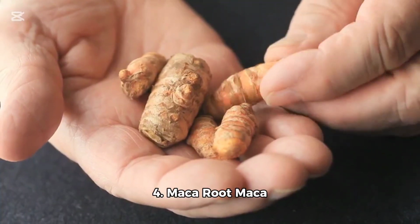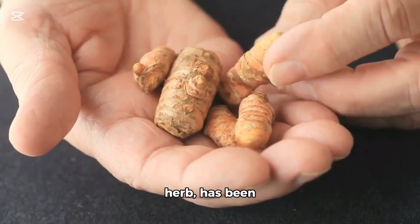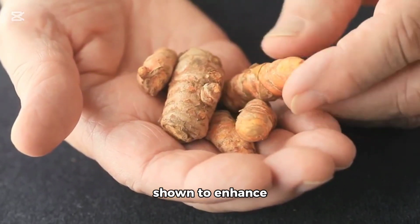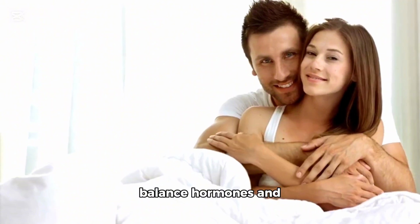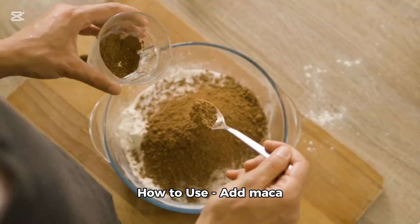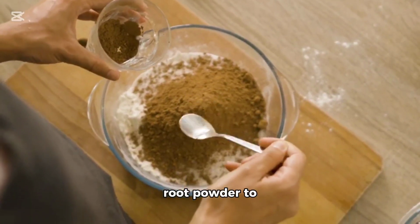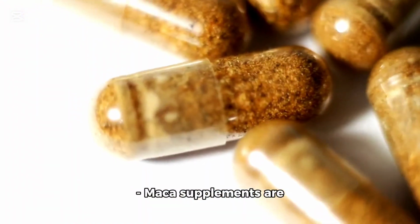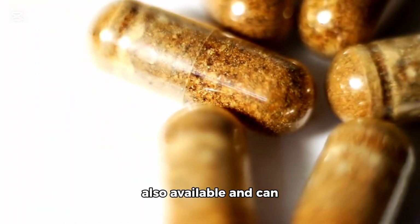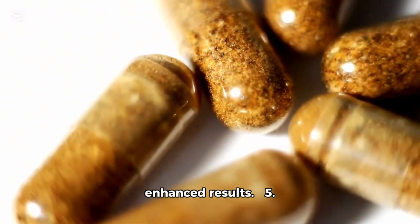4. Maca root. Maca root, a Peruvian herb, has been shown to enhance libido and energy. It is also said to balance hormones and improve sexual function. How to use: add 1 to 2 teaspoons of maca root powder to smoothies, oatmeal, or water. Maca supplements are also available and can be taken daily for enhanced results.